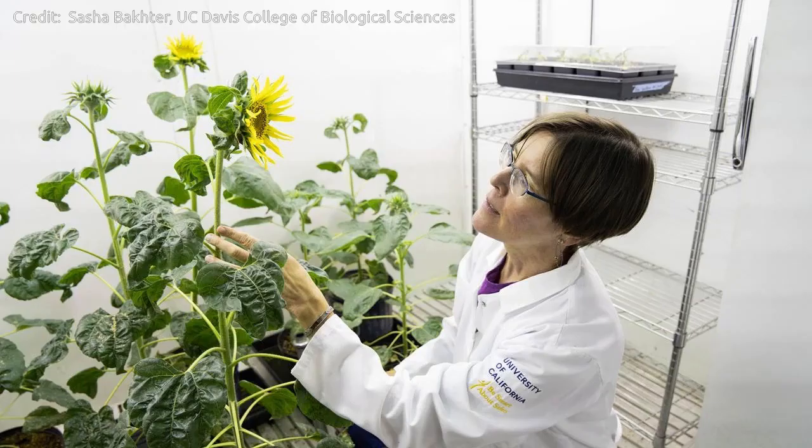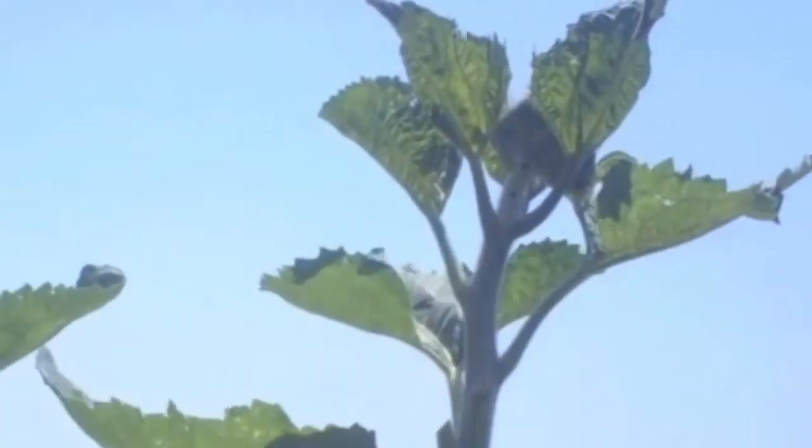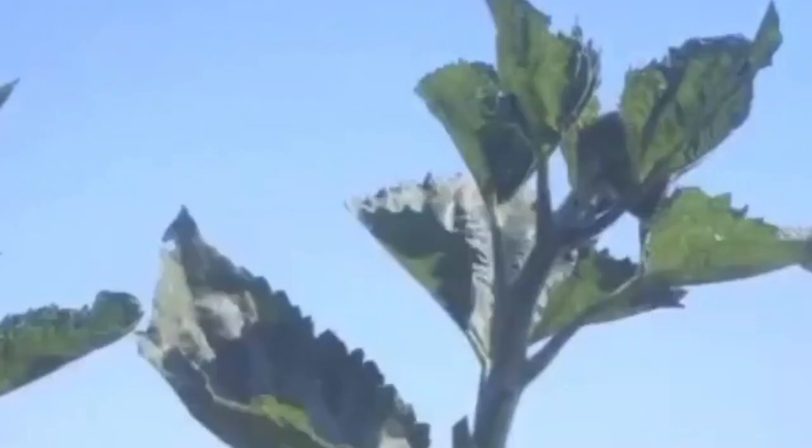Most plants show phototropism, the ability to grow toward a light source. Plant scientists had assumed that sunflowers' heliotropism, the ability to follow the sun, would be based on the same basic mechanism which is governed by a molecule called phototropin and responds to light at the blue end of the spectrum.